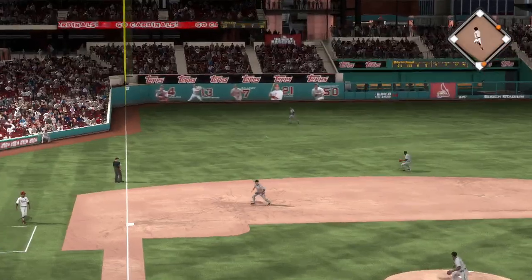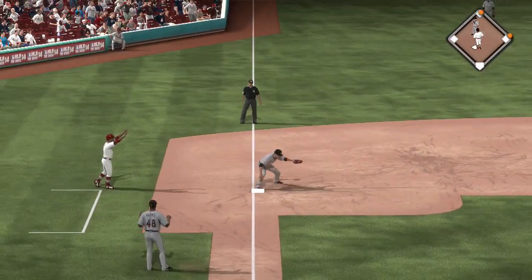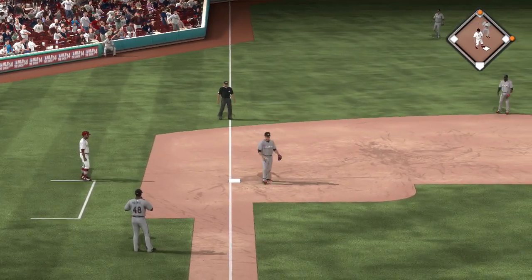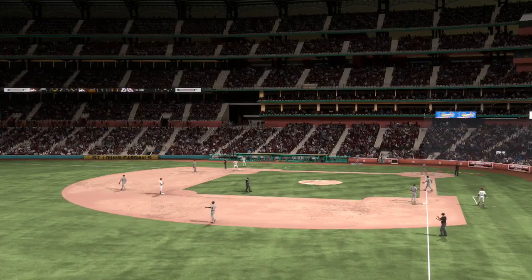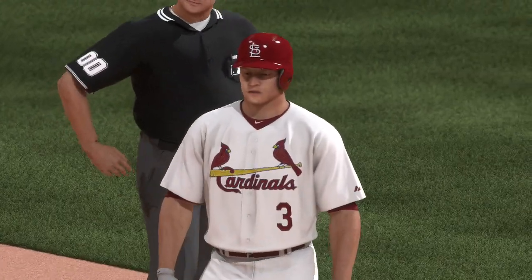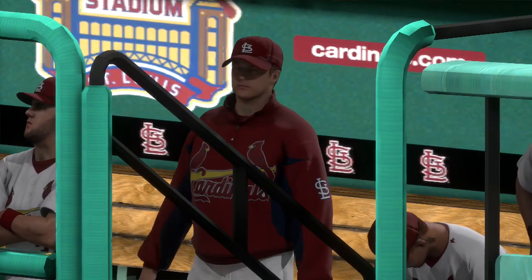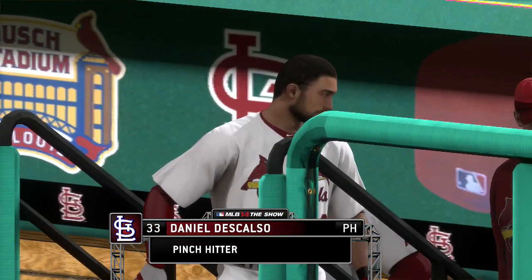Swing and a line drive to left. And Ellis is on base. That's a base hit. Maybe a chance here to put a dent into that scoreboard after all. This gives him a couple guys on base now here in the late going. And at the very least, another hit here could be enough for them to avoid the shutout. Daniel Descalso will grab a bat and hit for the pitcher here.